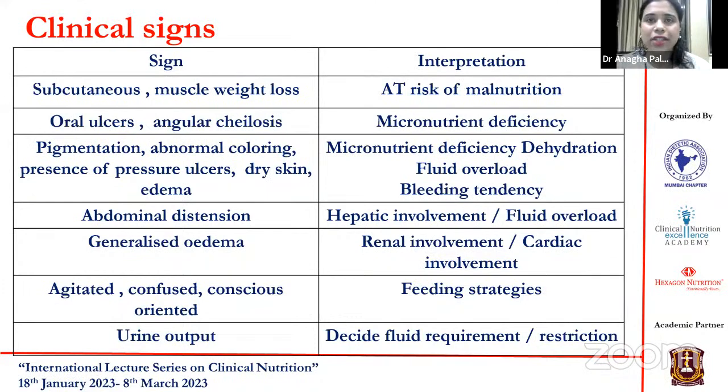If the patient is agitated, altered, not in his senses, you cannot feed him orally. You have to put in an RT. So this will tell you what your feeding strategy is going to be. And urine output, blood pressure, and overall communication with your team will also help you decide your fluid requirement.